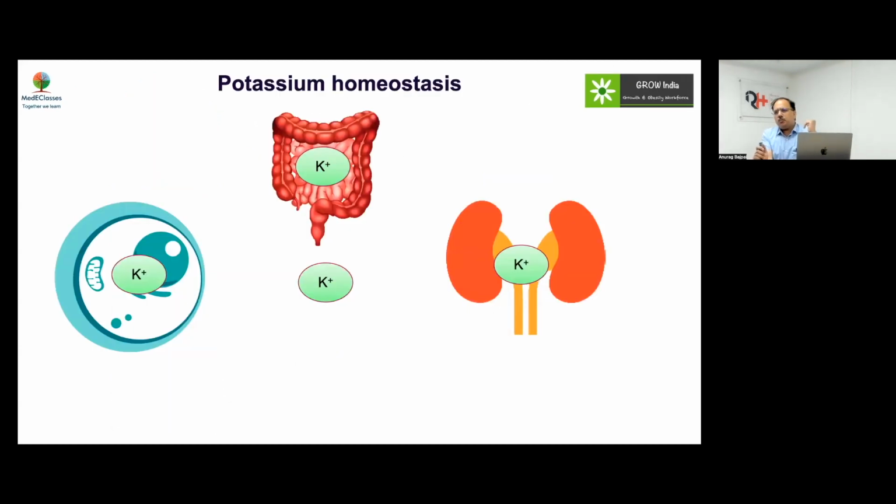When we talk about potassium, it essentially is a balance between 3 sites in which the potassium is affected. We, of course, have the intracellular area, wherein the potassium is largely an intracellular ion, so it is within the cells and exchanges with the plasma. Second, of course, is the intestine, so how much potassium we take. But remember the amount of potassium in every food, because it's an intracellular ion, you will never become deficient unless somebody is on total parenteral nutrition.